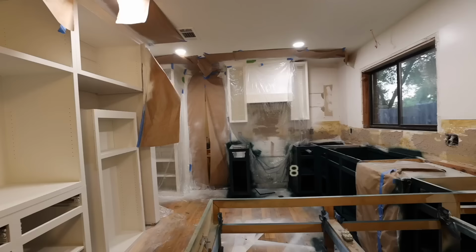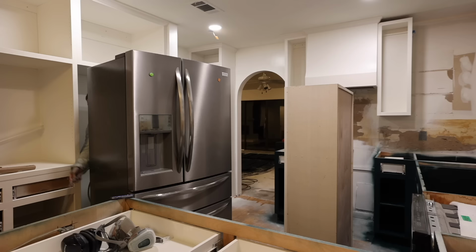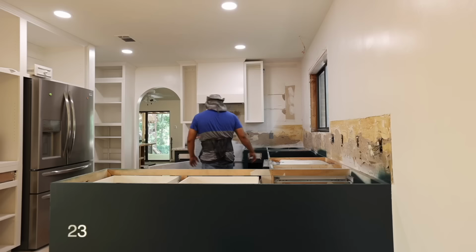After I finished the second coat in the kitchen, I started pulling off all of the paper and plastic. And then finally, I slid the refrigerator back in place and was ready to call it a night. The next day was a really exciting day because countertops were getting installed.